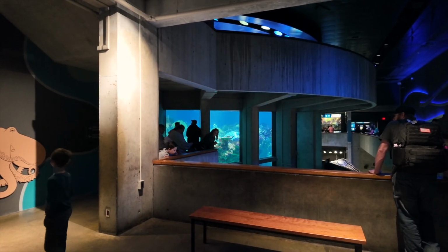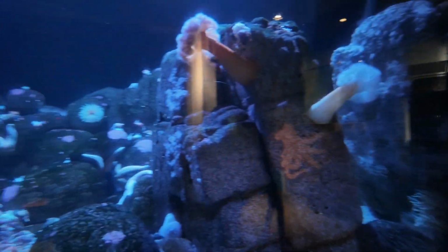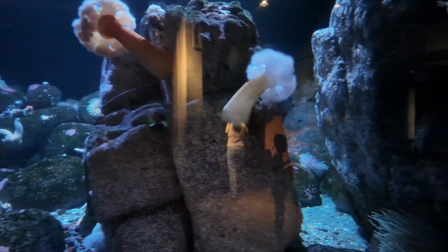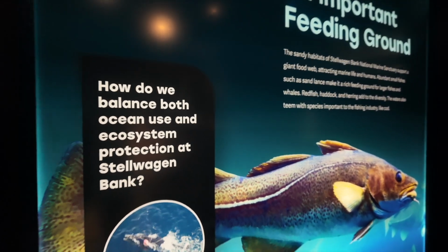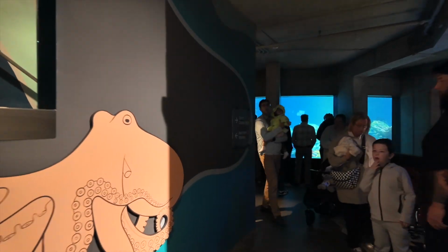So just back that way was the play area. And as you walk along here, you get more stuff from coral reefs. Looking around, they do a good job of providing the information, a little bit about their conservation work. And Elliot's a little tuckered out from playing on the floor, so that was a really great area.